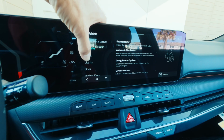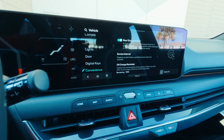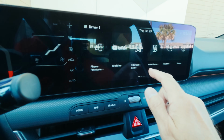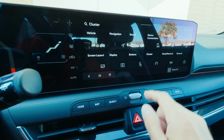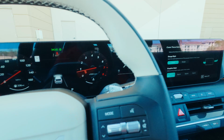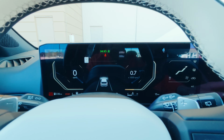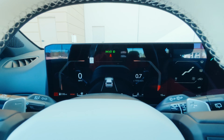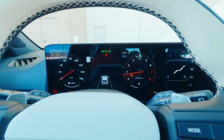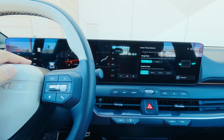Now you can also select the climate, seat slides, controls, digital keys and convenience. And you can also change the look of this instrument cluster. I'm kind of getting ahead of myself, right? Go to setup, go to cluster, and then you go to cluster theme selection, and you can have circle, which is like this, or you can have simple. And then you can link it to the drive mode, or have style A, style B, or style C, whichever one you choose from. I'm going to leave it linked to drive mode, and I like the circular one, although everything is coming with the square ones. So that's basically what we have in this instrument cluster.